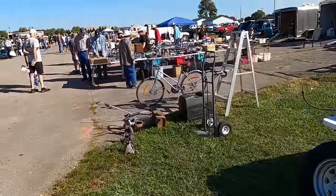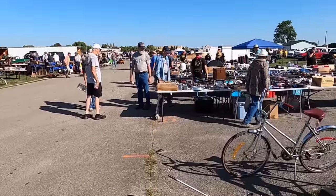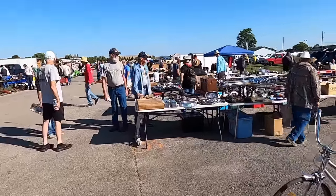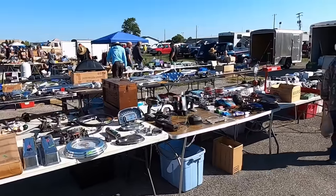Yeah, this place is starting to fill up now. I think it's about 9 a.m. Maybe 9:30. So I got here when the sun was coming up at 7.